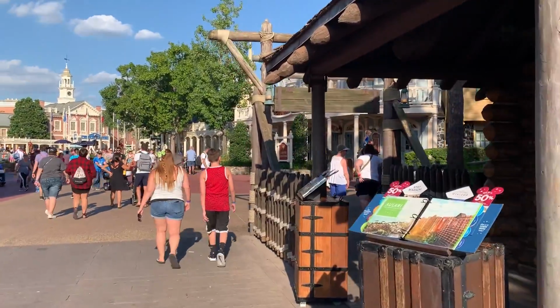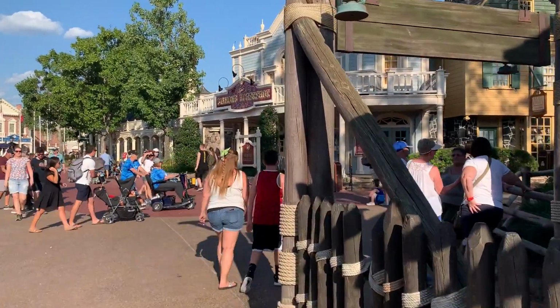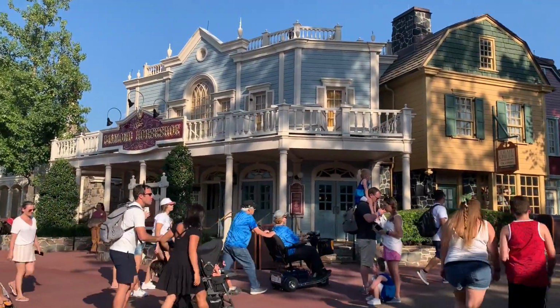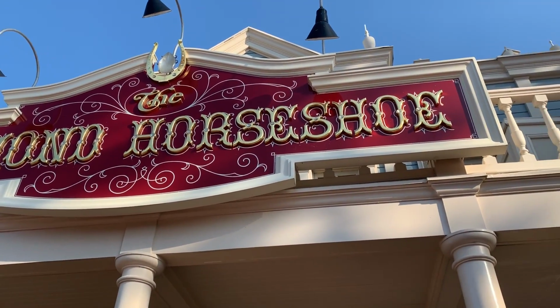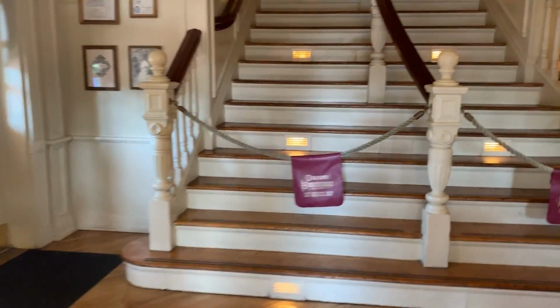The last thing to talk about in Frontierland is the Diamond Horseshoe. This is a full-service restaurant. For a while, it was a dancing, live entertainment at dinner type restaurant, and then it was quick service, and then it was only open seasonally, but now it's open all the time for lunch and dinner. It's a full service restaurant.